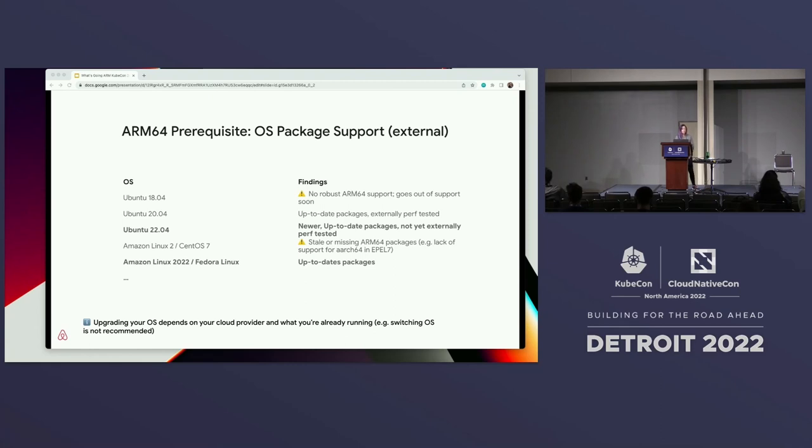So because ARM64 support is a big lift, we don't recommend switching your OS from one distribution to another. So pretty much just pick the one you have and upgrade it. It should probably be fine.